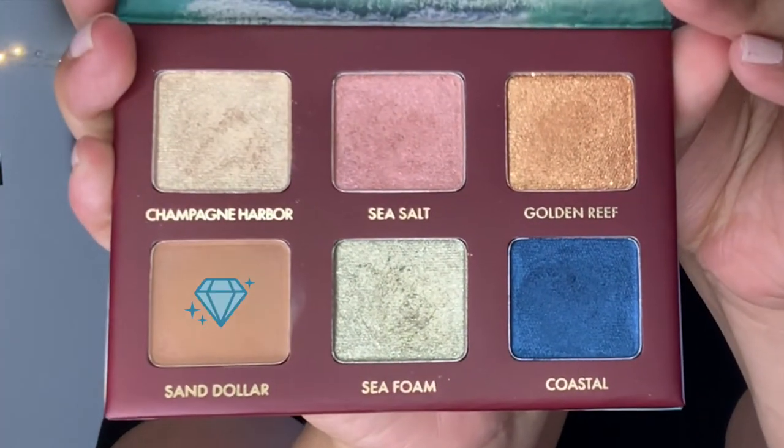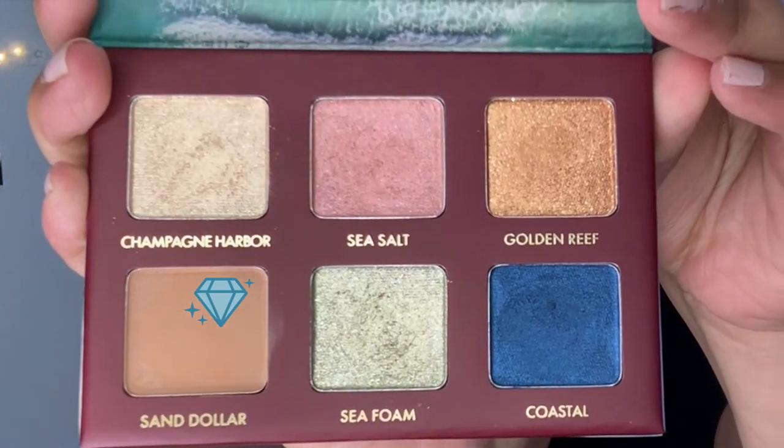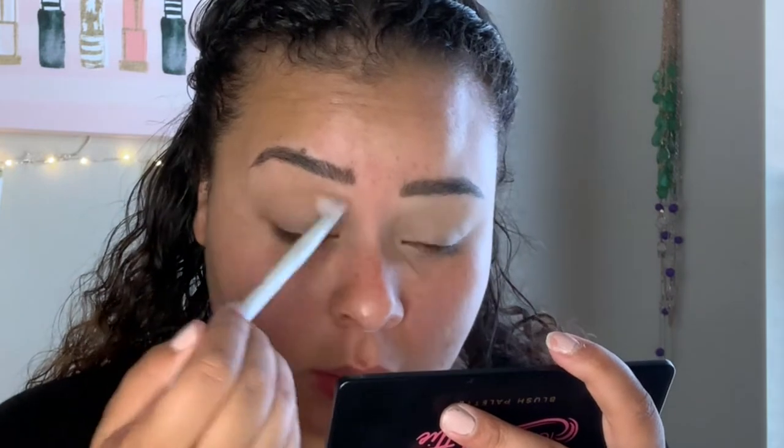So of course I'm going to be taking the shade Sand Dollar and I'm going to be buffing that into my crease, and I will be using my Wet n Wild crease brush or blending brush. These are very powdery also, just like the same quality as the Violet Box one, almost.